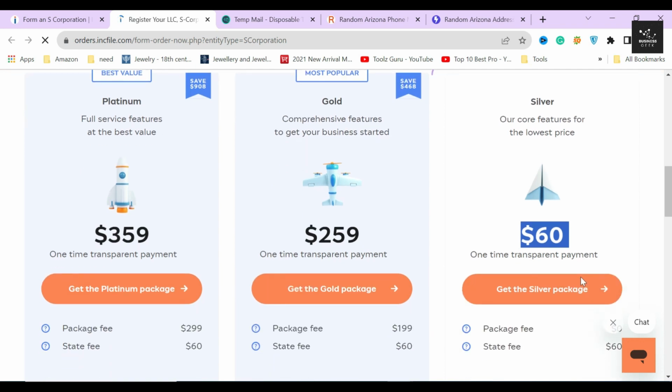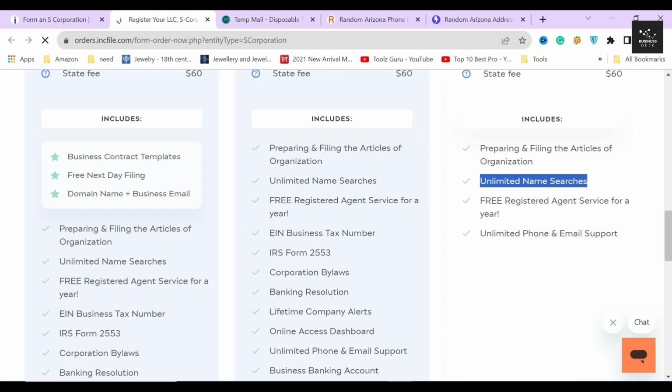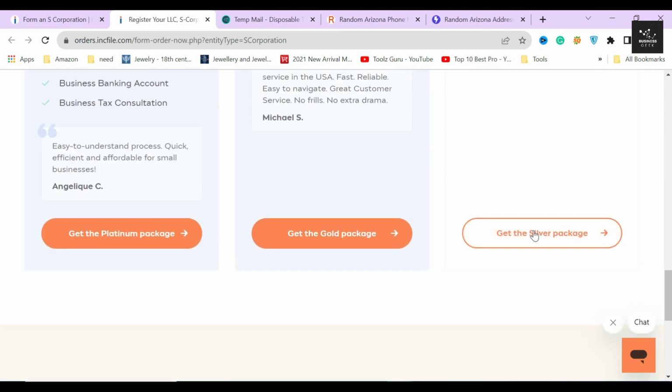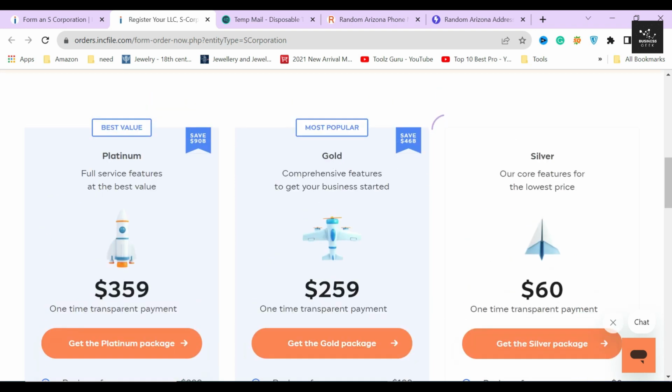Some of the extra services that are included in this package are preparing and filing the articles of organization, unlimited name searches, free registered agent for 1 year, and unlimited phone and email support. No other business formation service will provide you with a registered agent free for 1 year without any charge like InkFile. The importance of a registered agent in forming a corporation is enormous, and without one, you simply cannot register as per the state's guidelines, which I will come back to in a moment.